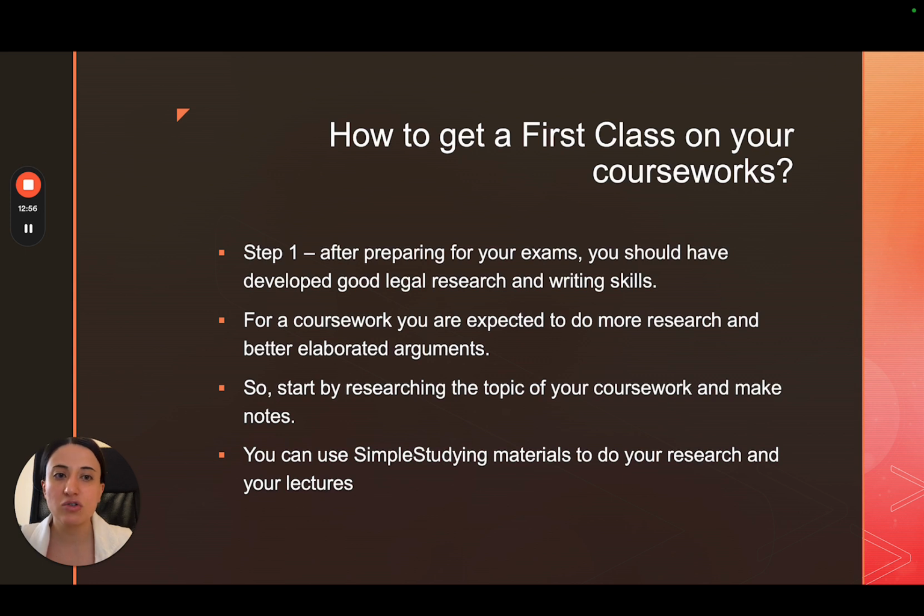How to get a first class on your courseworks. The quality of legal writing required for courseworks is much, much higher. So the quality of legal writing you need for exams is different. Make sure that you write a coursework in a way that it should be written, not the same way as an exam. Step 1 would be, after preparing for your exams, you should have developed good legal research and writing skills. So first, step 1 is to develop good legal research and writing skills, which you should have done by preparing for your exams.